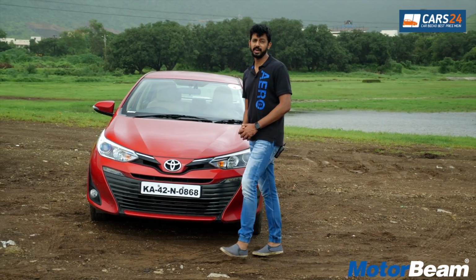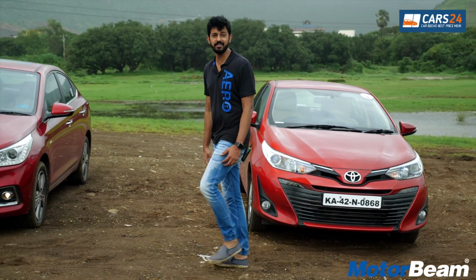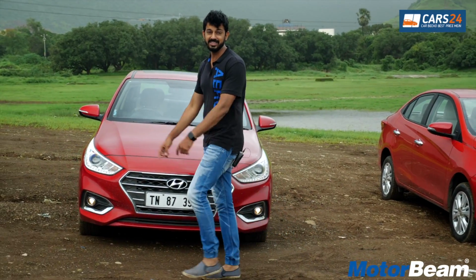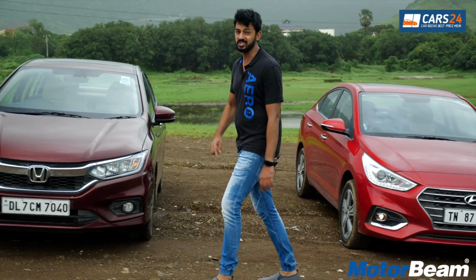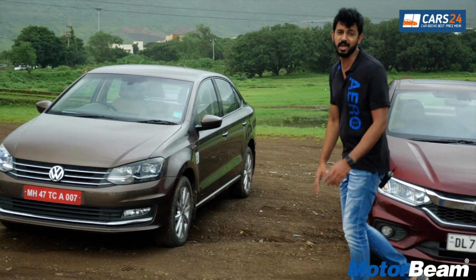If I had to choose a petrol automatic sedan, it wouldn't be the Yaris. It's just not exciting enough to drive. Same is the case with the Verna. It's just not exciting enough to drive, which means the VTEC would be my pick. No, the Honda City is very exciting, but it's not as good as the Volkswagen Vento, which by far has the best gearbox over here.